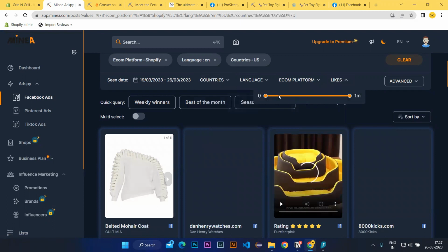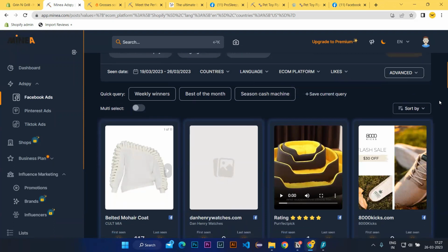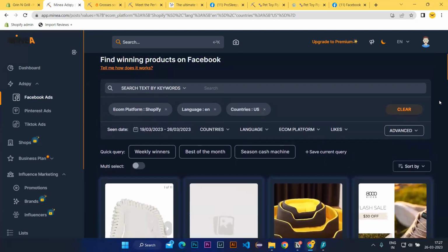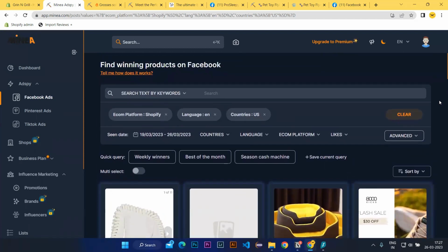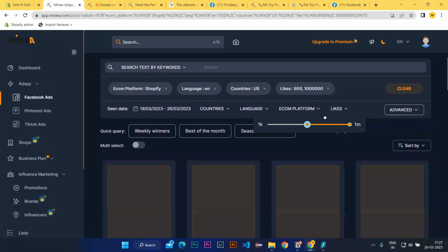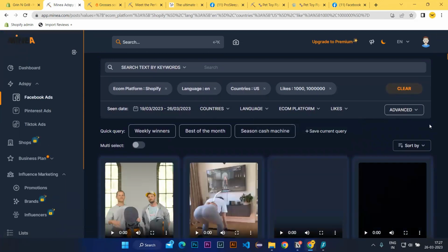Just a second. If you just scroll up a little bit, is there a preset filter? Because in my Minea account, scroll up. Okay, so there is no preset. Okay, I think it's in the premium plan. Anyways, so this is what you do, right? Any more filters you choose? Yes. Likes. I also increase the likes to 1K at least. To 1K at least. Okay. And you have the Shopify, you have the language, you have the country.